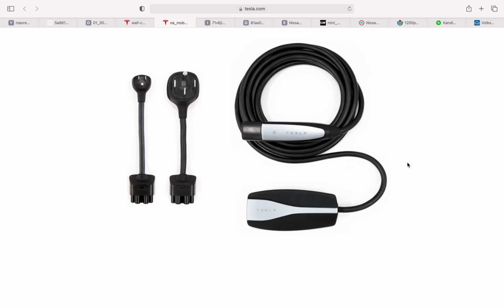It's the same sort of functionality as the wall connector, because I should also stress that these are not chargers. The charging apparatus is actually built into the vehicle itself. These are basically glorified wall plugs. Speaking of wall plugs, this is one of the reasons why I suggest not getting the wall connector, because the wall connector with installation costs almost $1,000. At least it did for us.